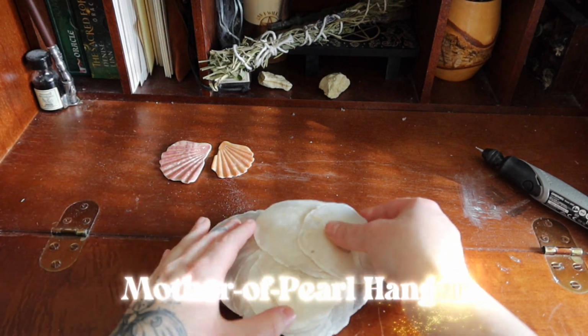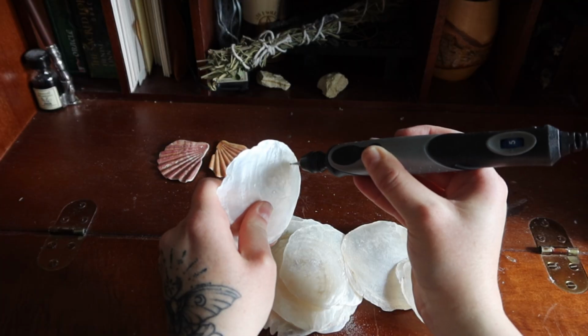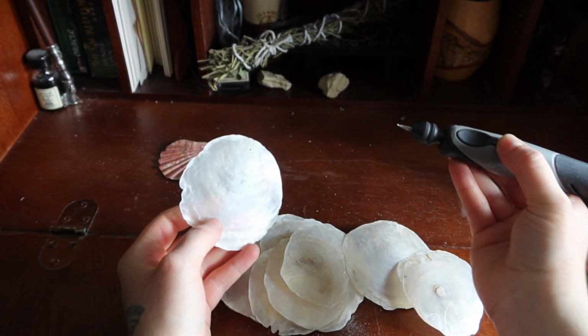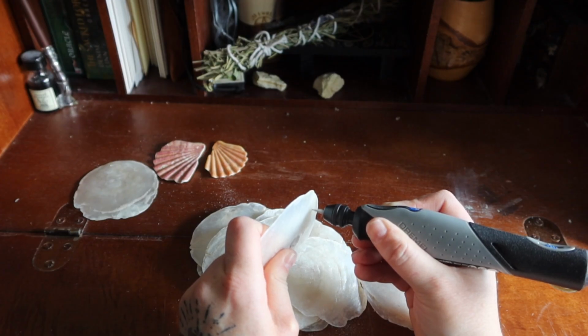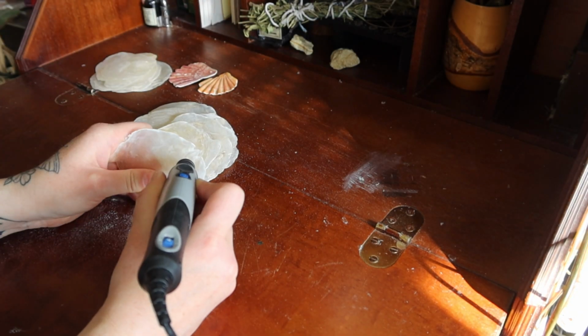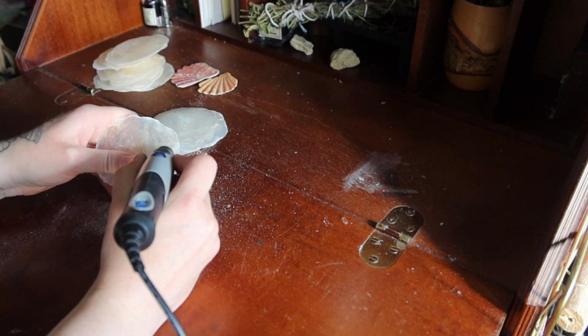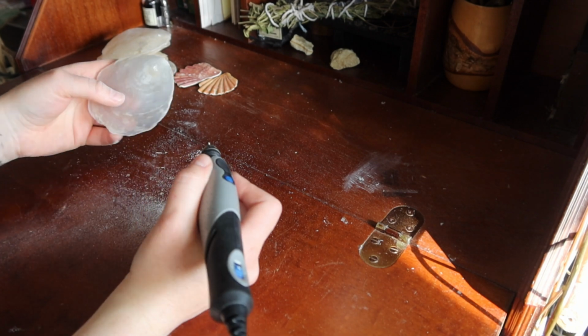And next I wanted to create a hanger made from these mother of pearl discs that I had for ages at this point. And I just really love crafting hangers for my altar or for my home in general. I think they just really turn your home into a unique home, and you can be as creative as you want to and just simply use what you have at home already.